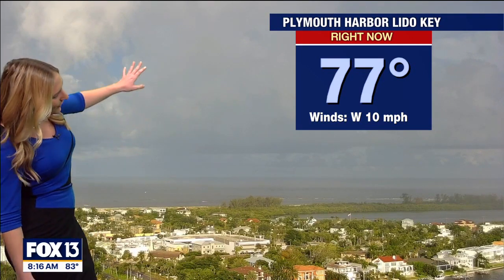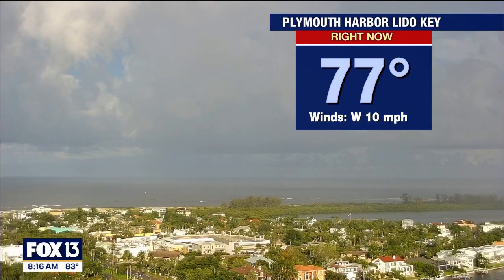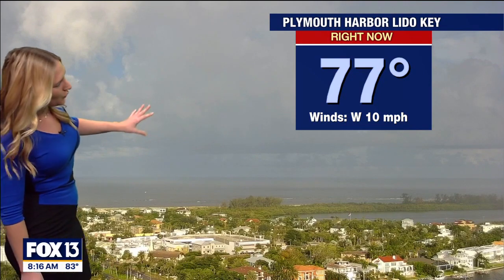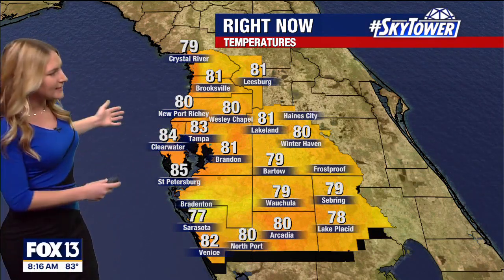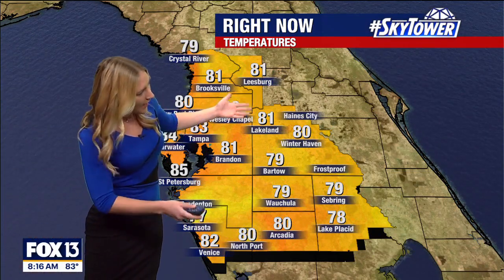Generally north of Tampa Bay, we haven't seen any of those storms move onshore in the last couple of minutes. And you can catch that rain as we look off in Lido Key. Notice those dark skies there with one of those storms just sitting off the coast. 77, we still have that persistent west wind, about 10 miles per hour right now. When we are under this west wind pattern, that's when we typically see some of these morning coastal showers and storms, and then typically late day storms are carried a little bit farther inland along those west winds.